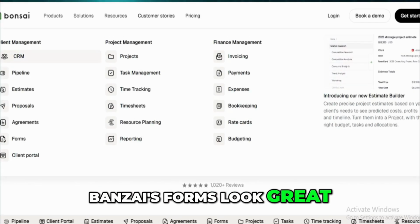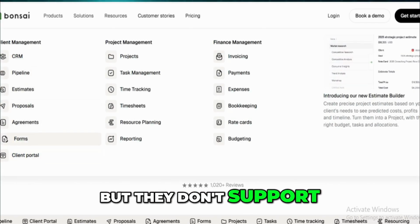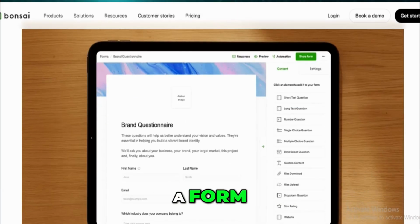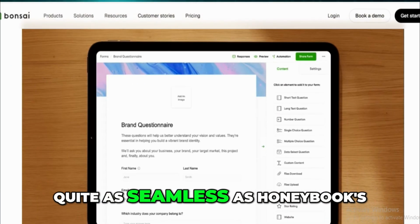Bonsai's forms look great and are easy to customize, but they don't support booking or payments up front. You can automate follow-ups after someone fills out a form, but the experience isn't quite as seamless as HoneyBook's.